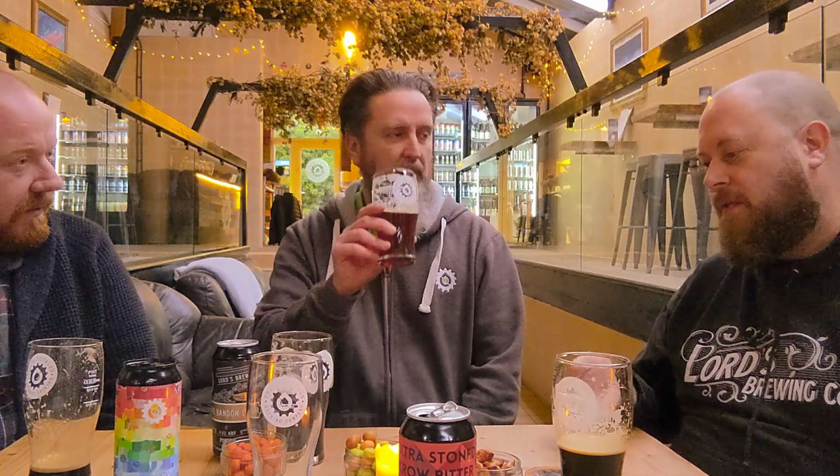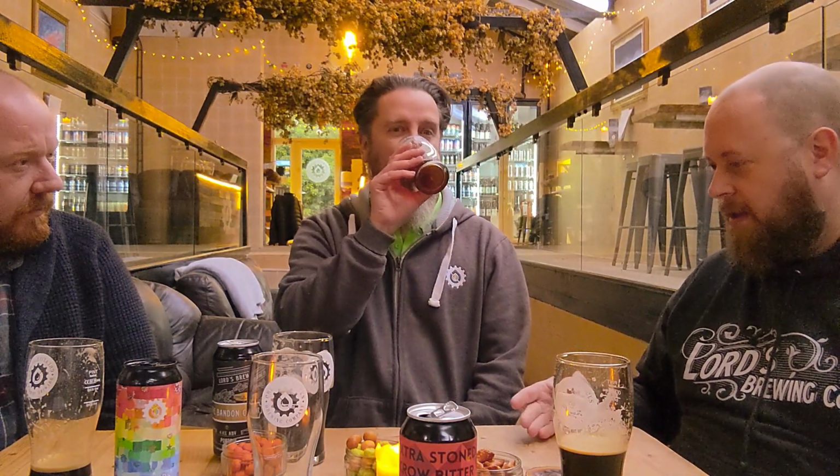It's all about the storage. And the other thing is, it's very difficult to hide anything in a pilsner or a lager because the taste profile is so small. So if you get a bit of diacetyl in it, you'll notice it. Whereas if you had a stout or a porter with a little bit of diacetyl, you probably wouldn't notice it. But on a lager, it just sticks out like a sore thumb.